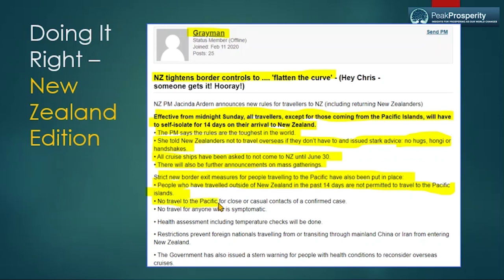No travel to the Pacific for close or casual contacts of a confirmed case. No travel for anyone who's symptomatic. Of course, that makes sense. Health assessments, including temperature checks, will be done. And restrictions prevent foreign nationals traveling from or transiting through mainland China or Iran from entering New Zealand. Not sure why that doesn't also call out Spain, France, Germany, Italy, most of Europe, actually. The government has also issued a stern warning for people with health conditions to reconsider overseas cruises.